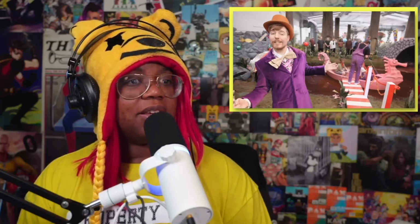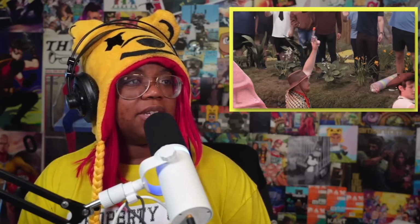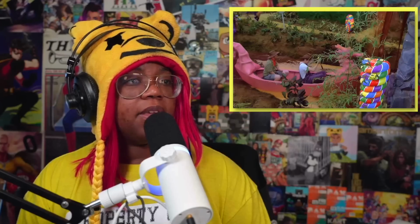Get in the boat. Don't ask me how, but we put a chocolate river with a chocolate waterfall in the middle of this warehouse. How did you do it? So they had Jimmy park the waterfall. I thought this was gonna stop. That was like the first round. Oh goodness. The waterfall was supposed to part, but I guess that messed up.